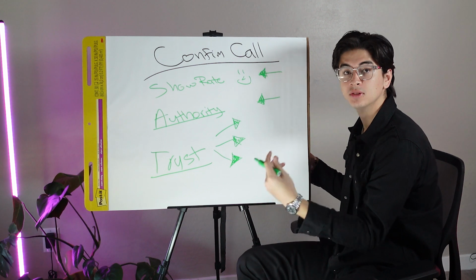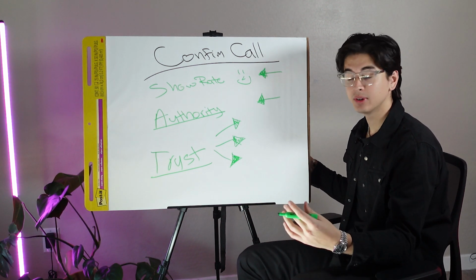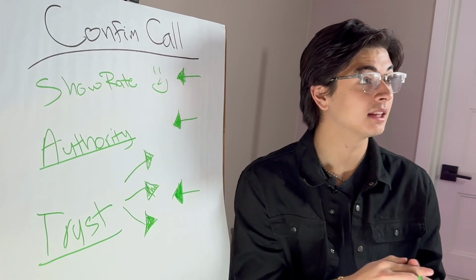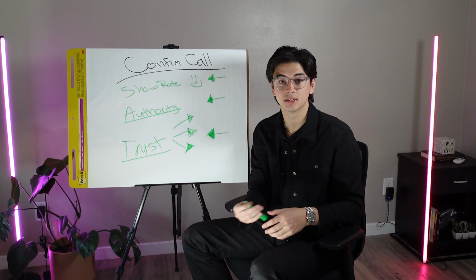Making them show up. Authority: do you have an hour blocked off, Zoom available with a camera ready to go? Are you going to be doing anything? Building authority, right? Trust: redirecting to the pre-call email, essentially getting them to watch more content, sending them more short form content, sending them long form content, sending them VSLs.